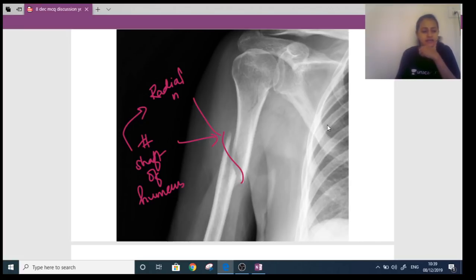Let me ask you here, what is this part? If they ask you to identify anatomically, what is this? Very good, Saurabh. This is your coracoid process.